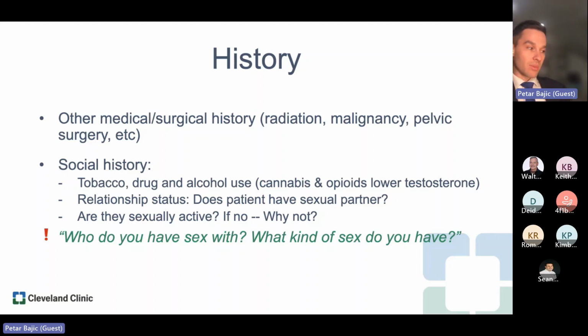And this is a way you can get a better understanding of if the guy is sexually active with a female partner, male partner, or maybe not with a partner at all. And people can be sexually active even without a partner.